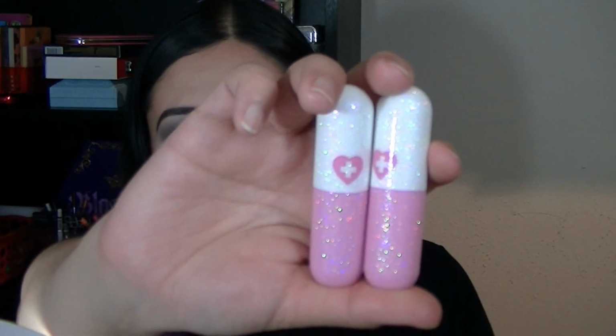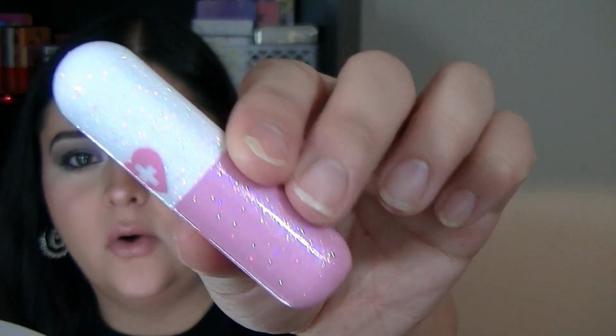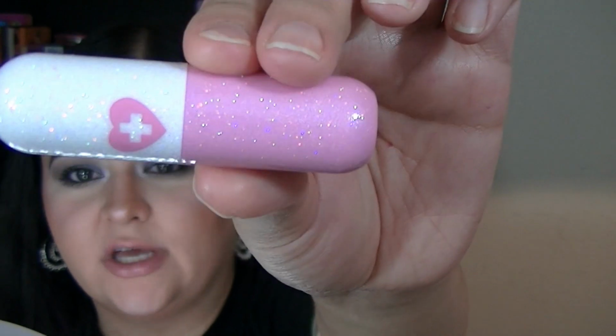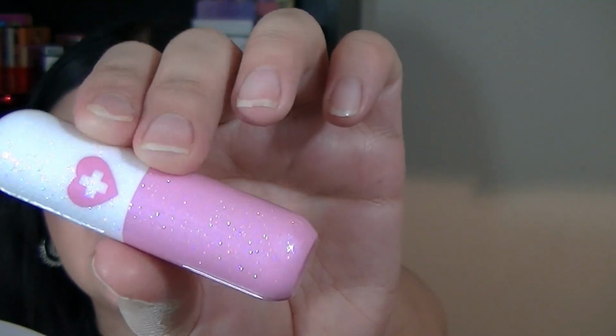And the last set of lip products that I have here in front of me are these two Sugar Pill matte lipsticks. First of all, can we talk about the packaging? Can we talk about this packaging? Holy shit. That is some of the most beautiful packaging, personally, that I've ever seen on a lipstick. These are really, really nice. I actually do enjoy their matte formula. They're very long wearing in my opinion.